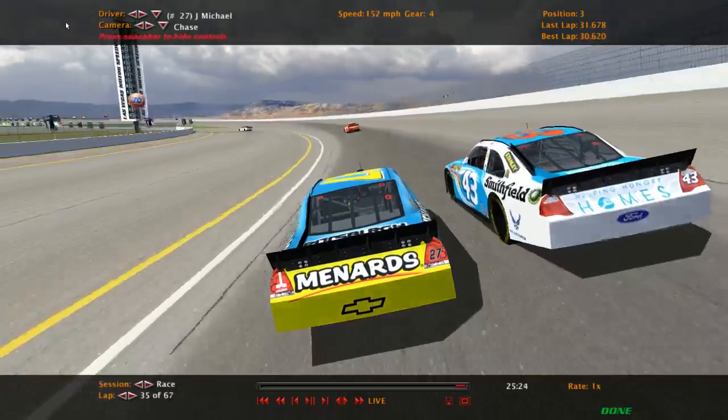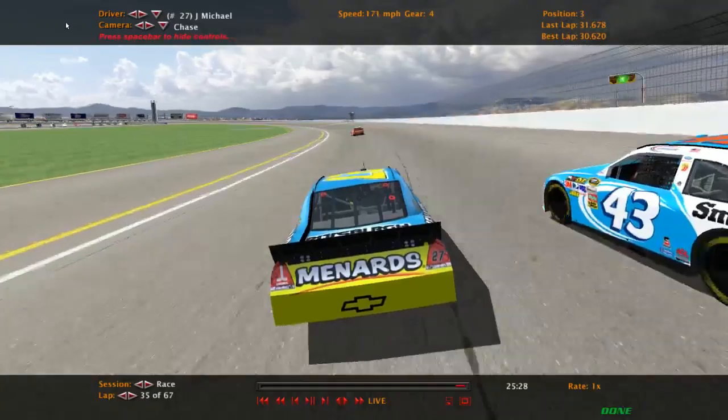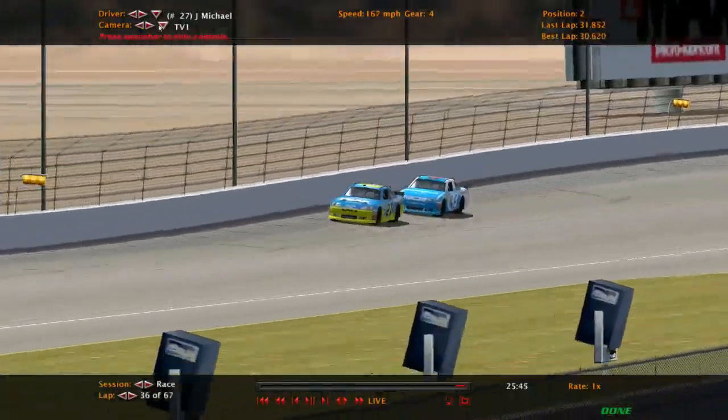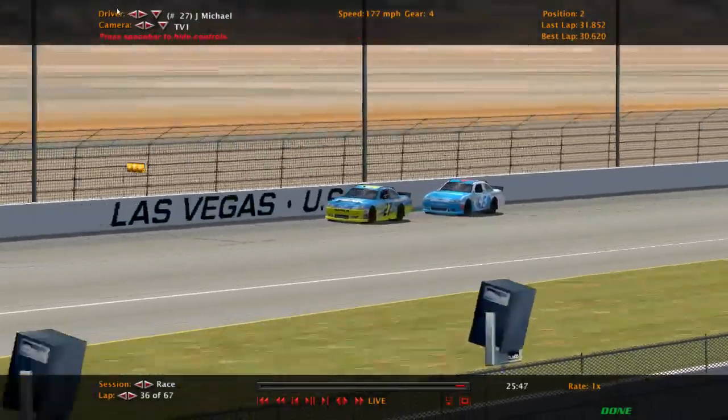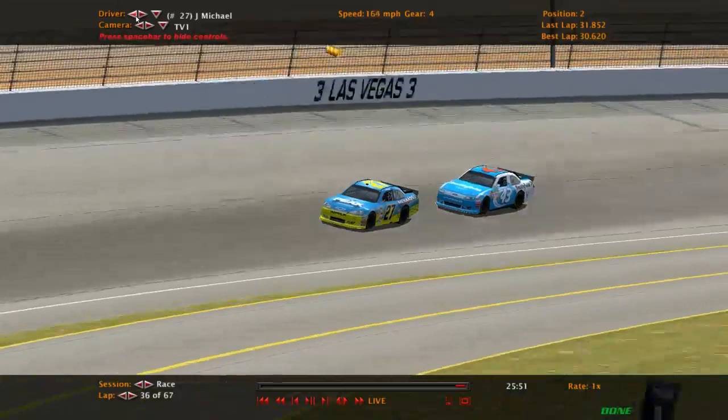As the 21 of Ox goes down pit road. That's probably a scheduled stop. Can load more cars on the track at once without lagging. So you can see pretty cool moves that happen, like Jake Michael taking second from Grayson.